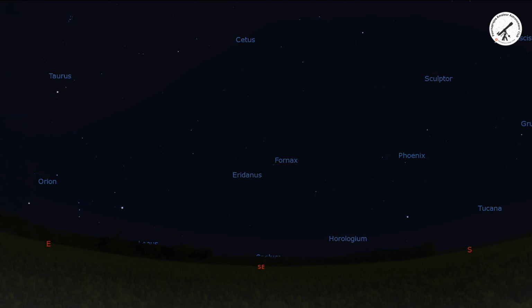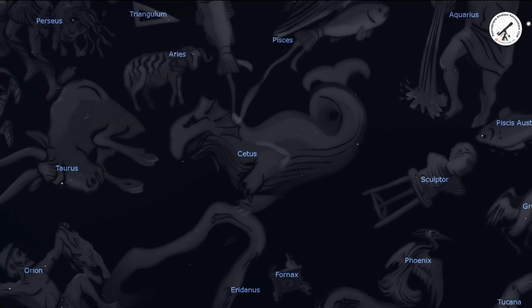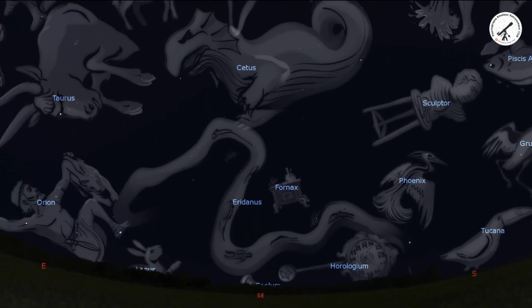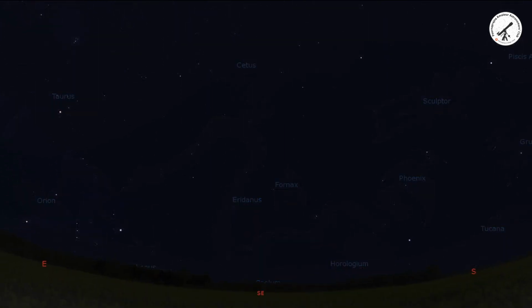Above Eridanus, you've got the Cetus constellation in the southeast, and above Cetus, you've got the Pisces constellation. So the river, the whale, and the fishes are all very hard to spot because none of them are made up of bright stars. But what we can spot are the bright shining constellations in the eastern direction.